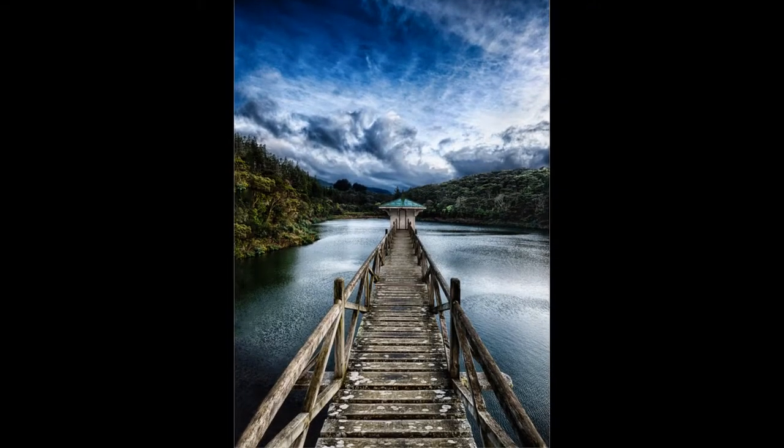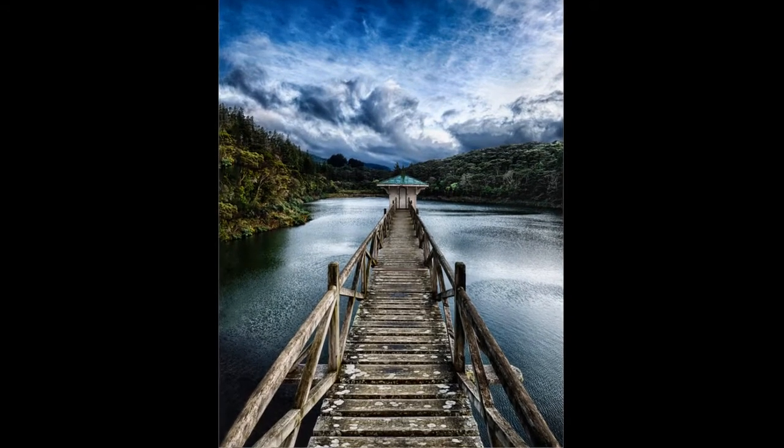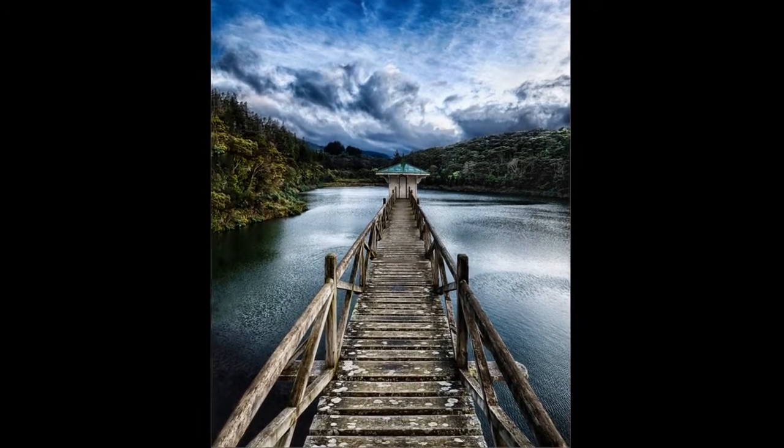This is a photo of Ross Creek Reservoir in Dunedin. I love the leading lines and the shades of green against the dramatic cloud just before sunrise.